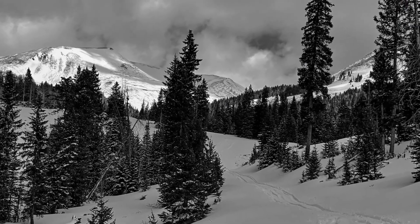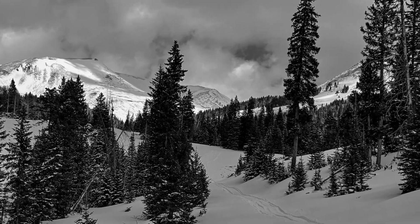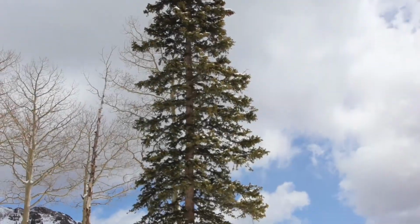We had an amazing time playing in the snow here, and so did the dogs, but we were looking forward to heading to Moab to go visit our kids.